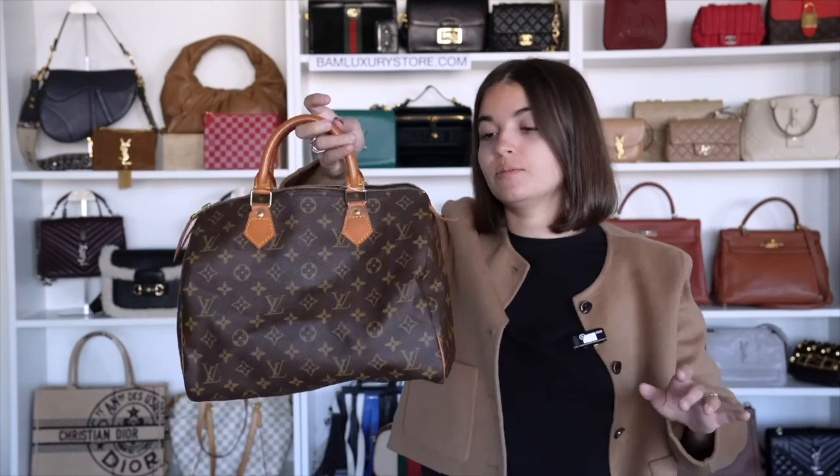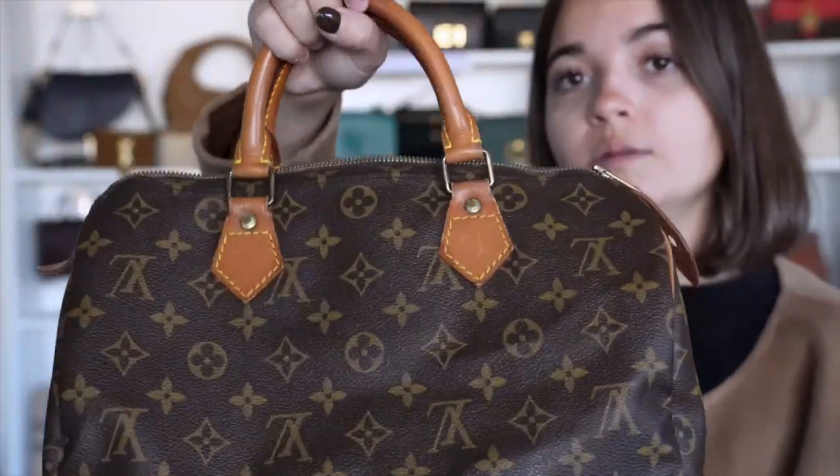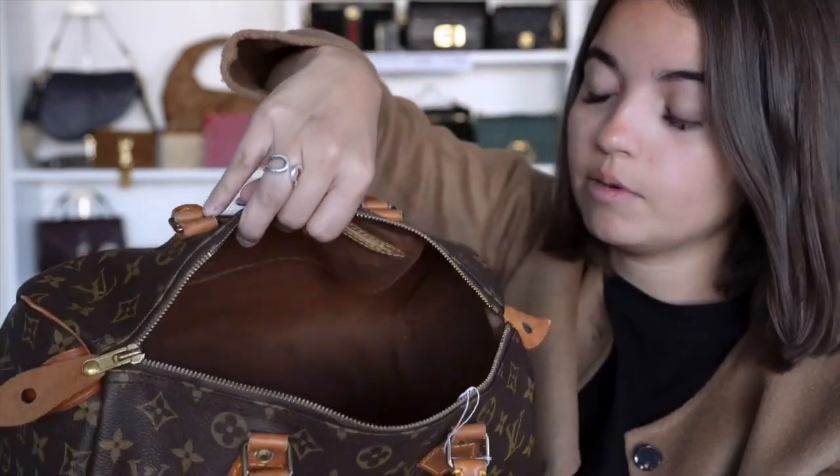Next, I have so many things to show you today. Speedy size 30, monogram canvas. It's from the 80s, but still great condition. No odor. Corners are almost neutral. The handles are a little bit tan, but almost nothing. You have the leather part. And in this one, you have some little stain on the inside, but almost nothing.